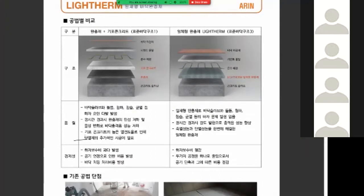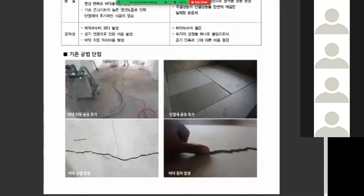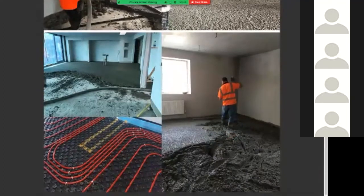There is also another problem if they are using regular extruded polystyrene board: we have cracks on the flooring system itself, because the extruded board has a little bit of movement over time. A similar example is used in the UK as well, in England, whereby they pump it. This is underfloor heating, as you can see. Then they pump our material onto the underfloor heating system.